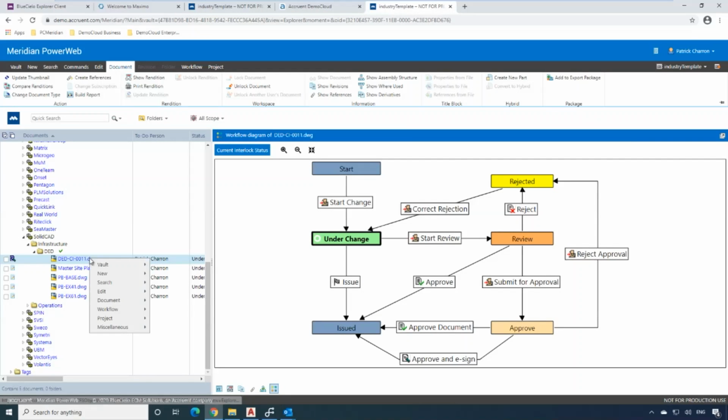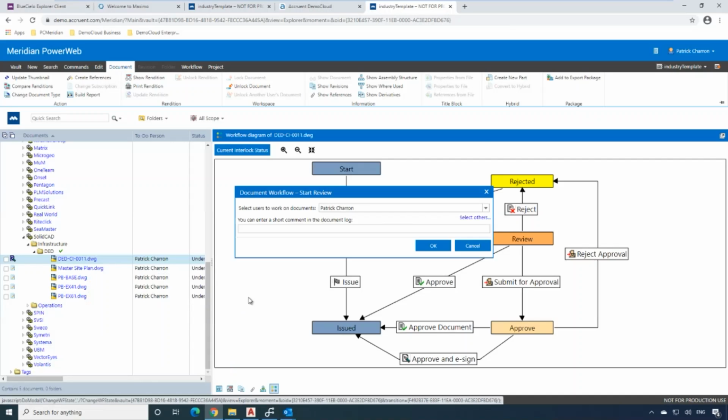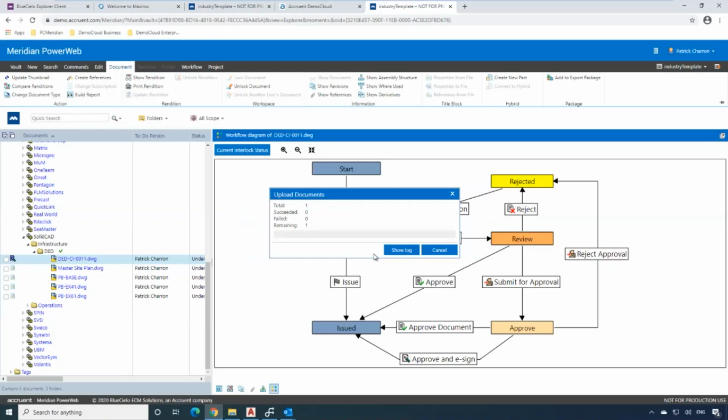So here, I'm just going to right click on the document and ask basically somebody to do a review of that document. So I'm going to start a review. And of course, I can actually choose who would be the actual person that would be doing that review. Unfortunately, I'm alone in that demonstration, so I'm going to send it to myself. I could select other users. I can actually add a comment. So changes were completed. New pump added, whatever information I want to put here, and I click on OK.